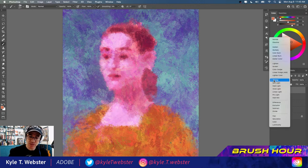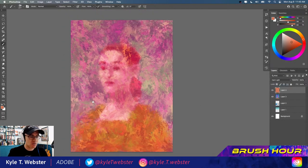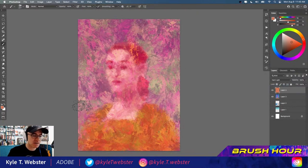Isn't that fun? Just using blending modes, soft light, hard light. That's a cool one. Check that out. Oh, the figure just barely pops out of there. We just barely get her. We can knock that back in opacity, maybe 70%. Isn't that fun?